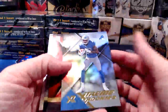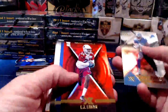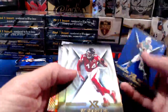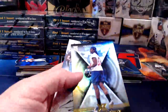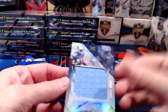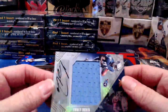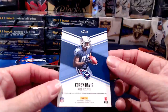Seems like we pull him a lot, actually. That is to 99 for Kenny Golladay. 299, 199. Base, our rookie, Takris McKinley. Our hit, Corey Davis to 99, and first in the series, number 1 of 99. These are all sticker autos, unless I tell you otherwise. I'll say if I see an on-card.